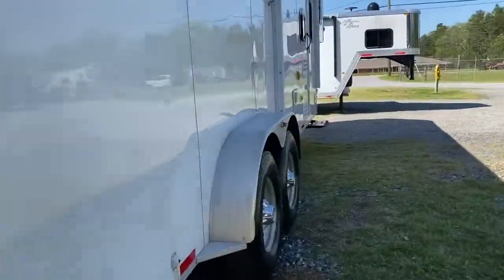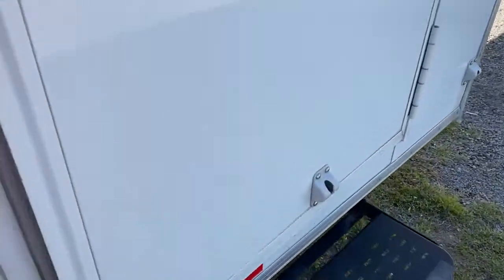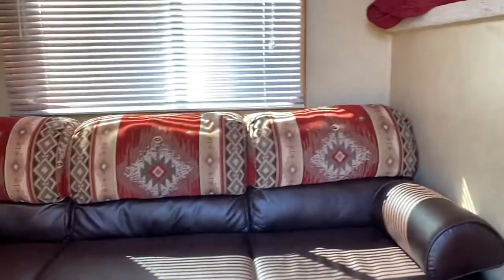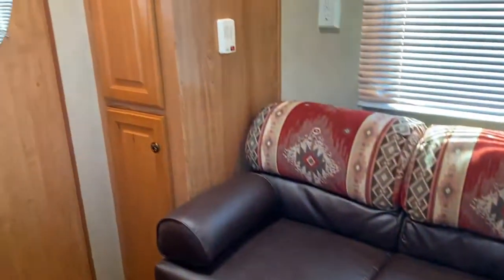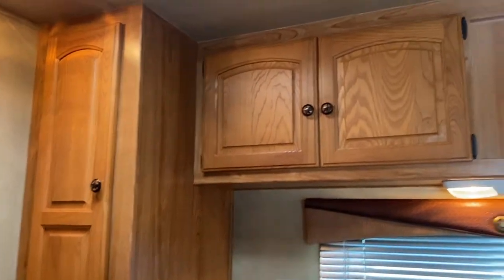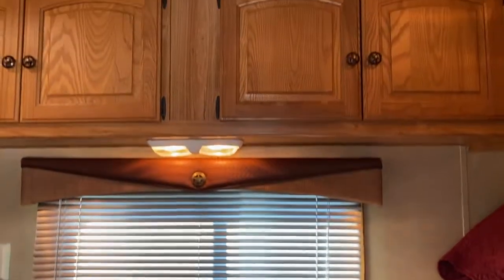I'll just step up in the LQ. Has a fold out step. So this unit does have a couch that makes a bed. Does have hanging closets there to your left of the couch. Cabinets above. Those doors are real wood, so the cabinet doors are super nice in this trailer. They are real wood.